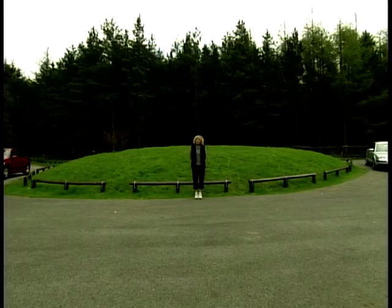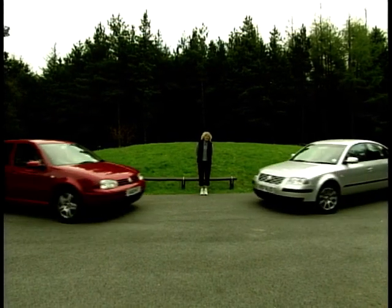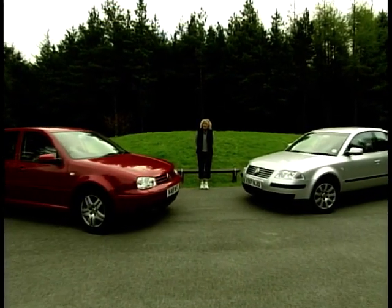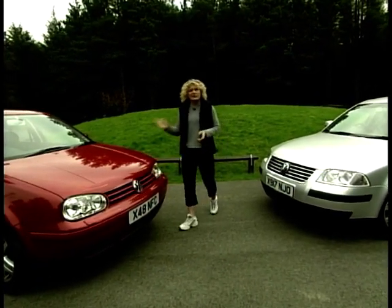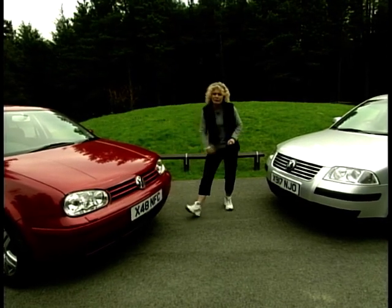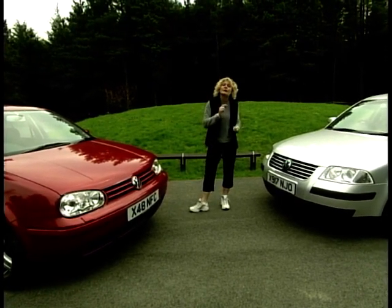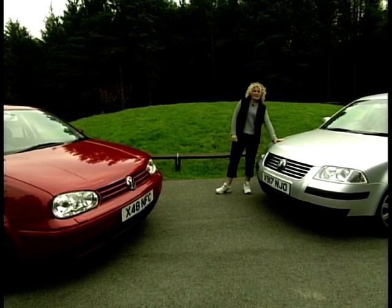So, which of the cars would you choose if you had £17,000 to spare? Well, they're both highly accomplished in their own right. I mean, if you want the hot hatch performance with the diesel fuel economy, then the GT TDi is definitely worth a look at. But if you're going to go up and down the motorway all day and you want more status than the Mondeo or the Laguna could ever afford you, then the Passat's the car for you.